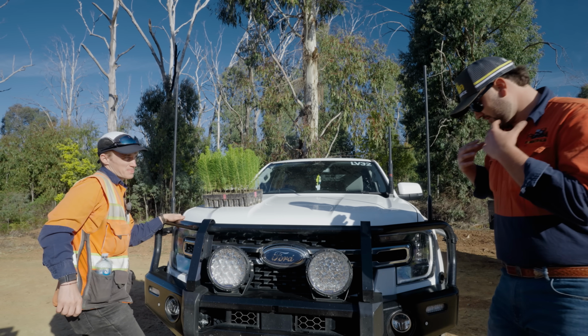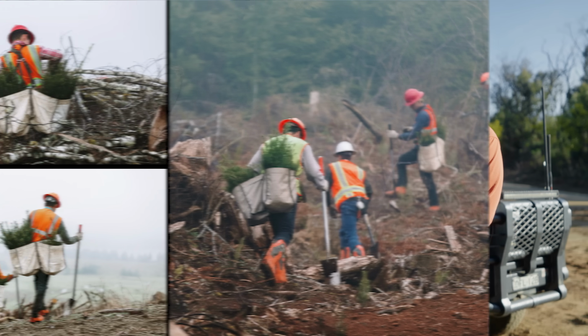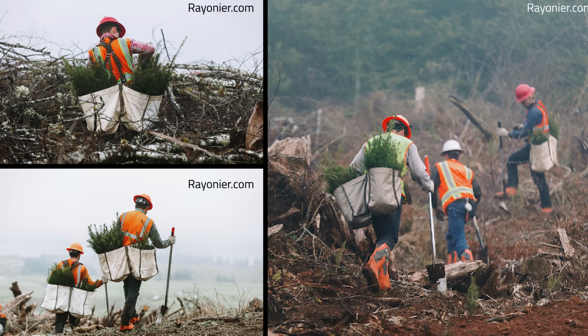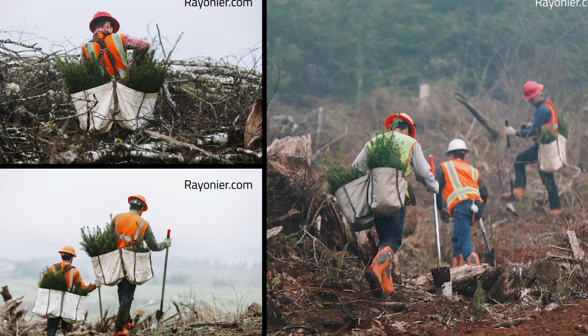Yeah, so they usually have 2 satchels. They hang one of those. I think there's 20 trees per tray. Have that there. They might have 2, 3 each side, and they have a little shovel. And they just walk along the dozer rip lines. And as they say, 1, 2, 3, plant a tree. So 3 steps in the ground, 1, 2, 3, plant a tree.